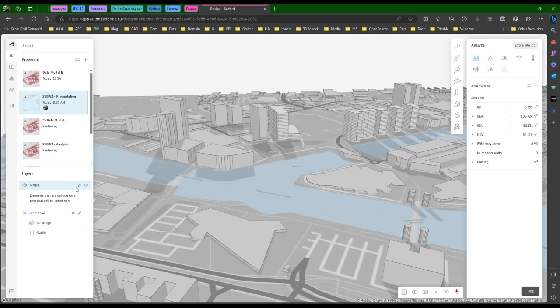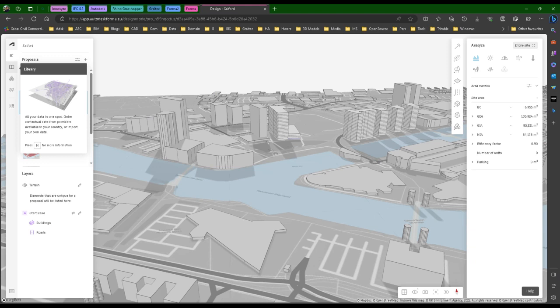Down the left-hand side here in the navigator area, the top one goes back to that home. Then you've got your navigator for your project. And the library is if you want to add more data. So maybe you didn't put the roads in, you decide to put the roads in, or you want to import a Revit model. You can go to the library.